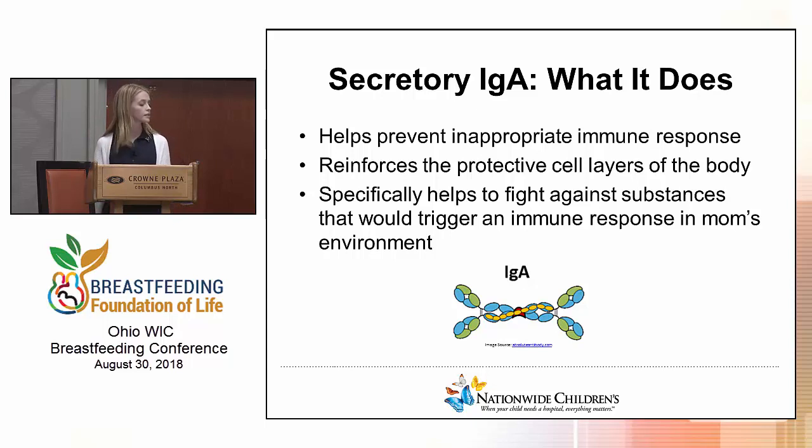It helps prevent inappropriate immune responses. So that's what a lot of these antibodies do in the body. They reinforce the protective cell layers of the body, and they specifically help to fight substances that would trigger an immune response that are found in mom's environment. So mom's environment really does play a factor in the IgA that she is producing.